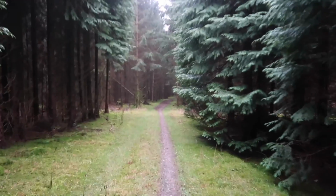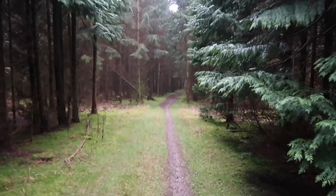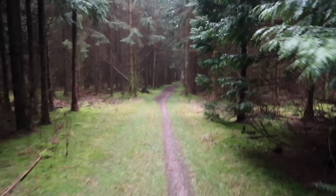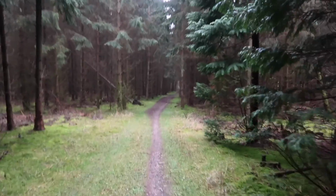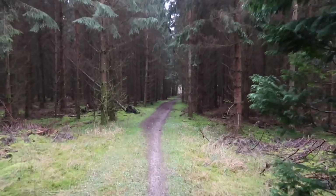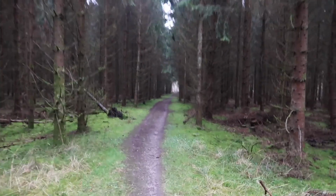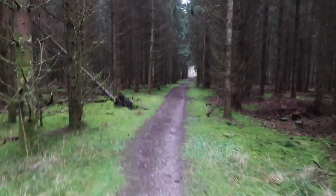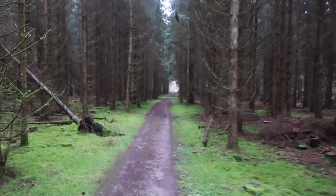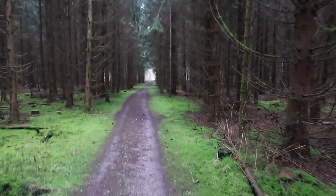It's very pretty walking through here. I've walked about 3 kilometers since I got off the train. So in the distance I can hear a freeway. I can hear the cars.